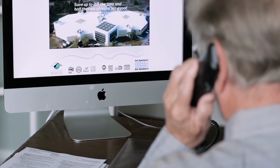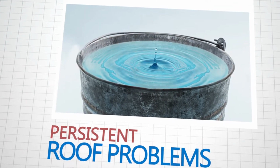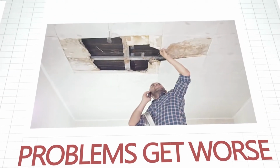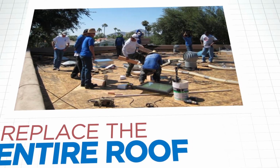If I would have known about ASTEC sooner, I could have saved a lot of money. Building owners and facilities managers faced with persistent roof problems at first will try spot repairs and hope for the best. And when that doesn't work, the problems get worse. They may assume they need to replace the whole roof.